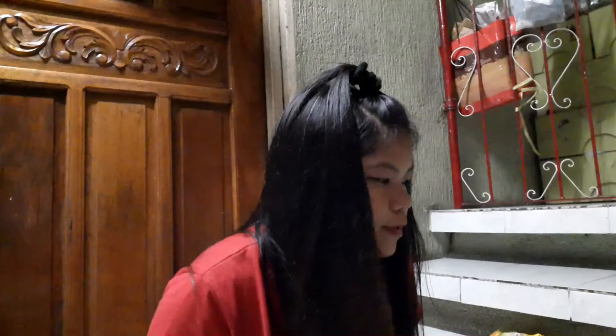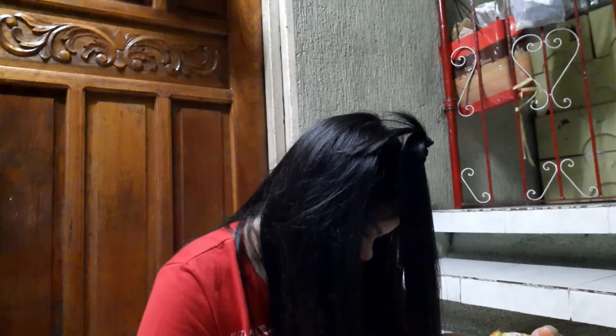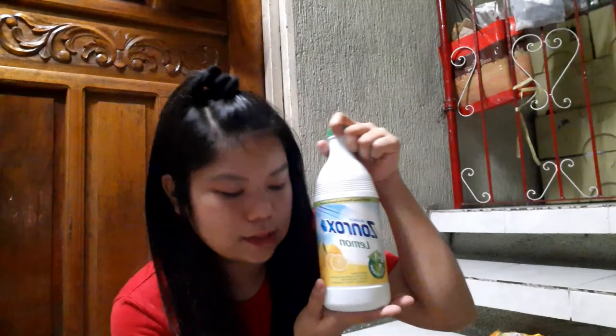Tapos, here comes the soap. Ngayon, binigay na shampoo. This is the bar. Yung bar soap. Yan, medyo nag-ano na siya. Pero this is a bar soap. So, shampoo ulit. Tapos, we have sunrods. Tapos, face mask.